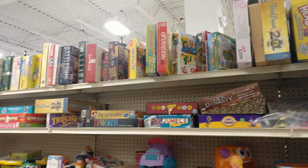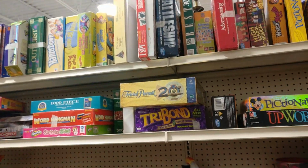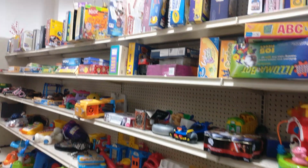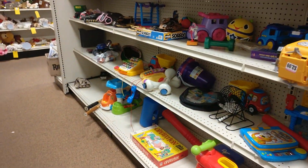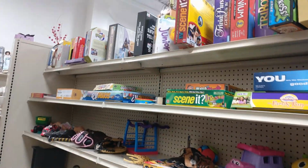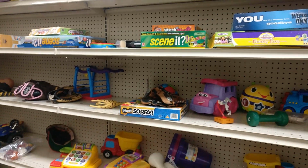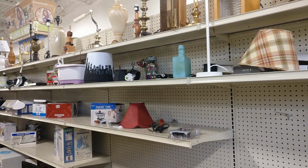And we're looking through the games, trying to find something valuable. I'm not seeing a whole lot in the games. Looking for anything sealed, anything unique that I can flip. Let me know if you spot something that I walked past and did not notice, that I could have bought and made some money. But I'm not seeing a whole lot, so I decided to head over to the next aisle.